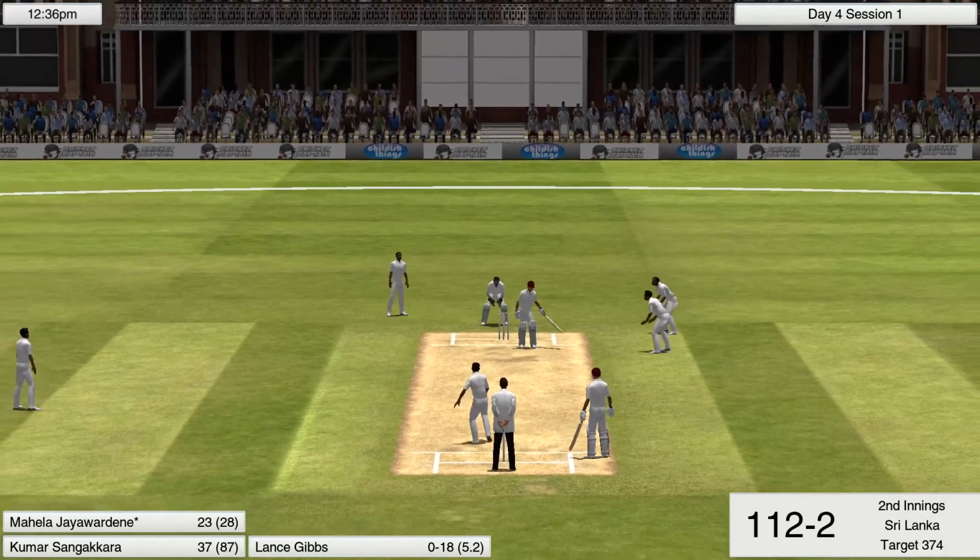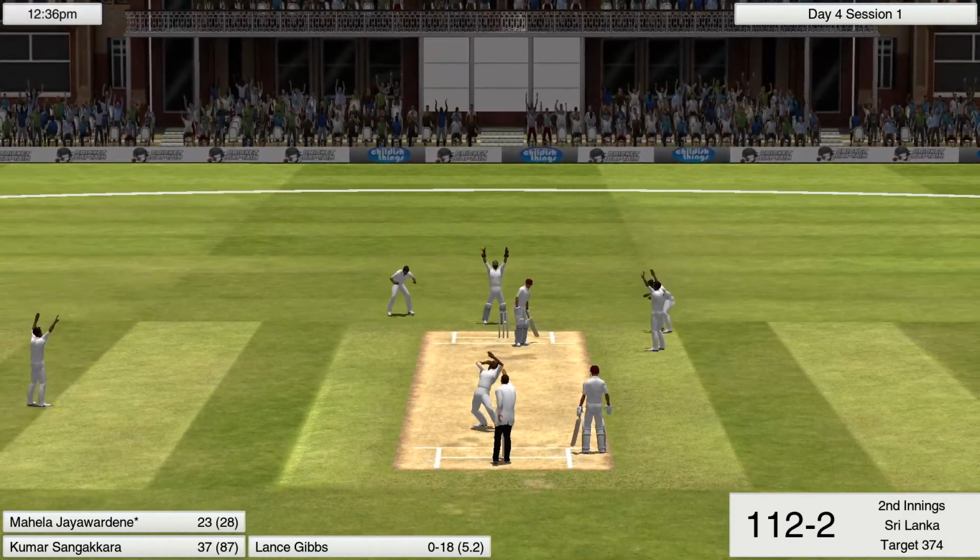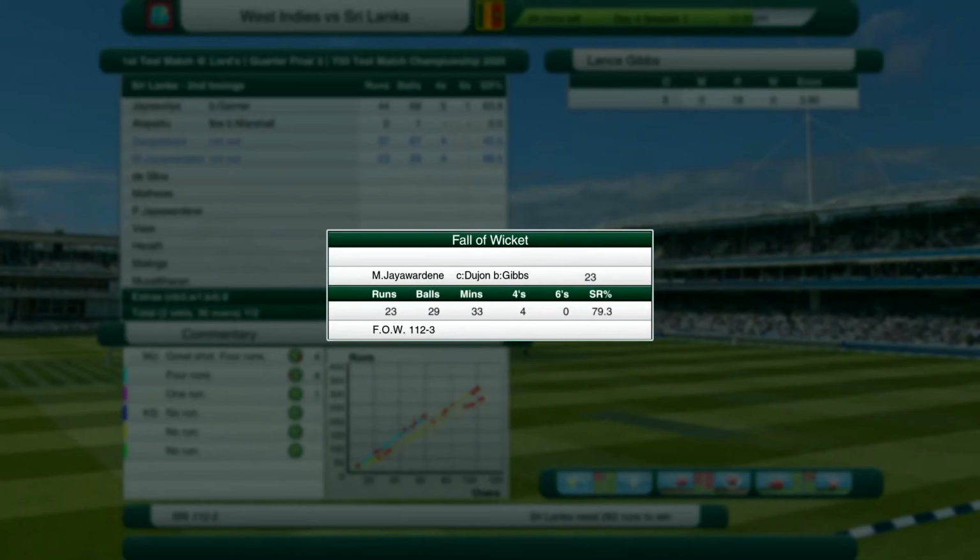Oh, that was too close to cut. Did that hit something? The West Indians heard something. So did the umpire. Mahala Jayawardene is out. He doesn't look happy with that decision, but he is gone. Caught Dushan, bowled Gibbs for 23, and Sri Lanka are 112 for 3.